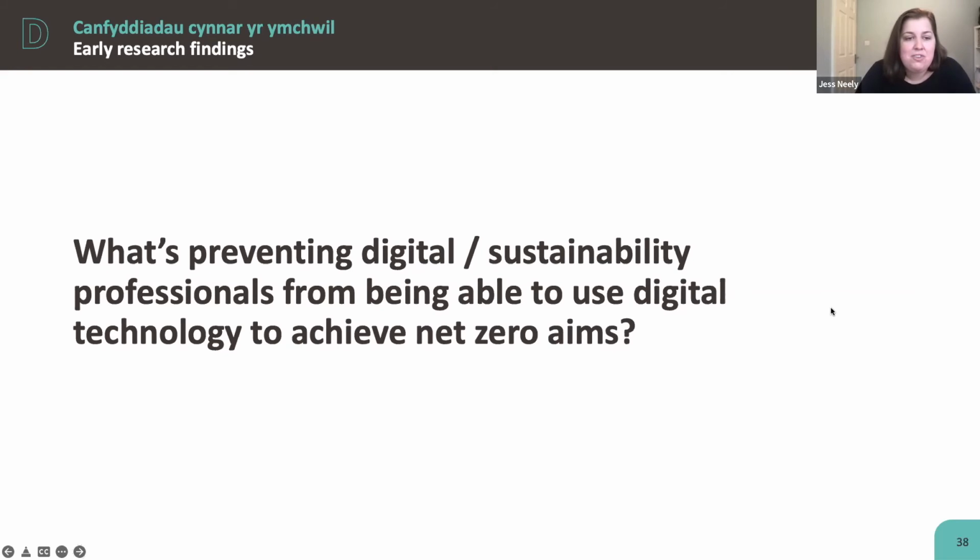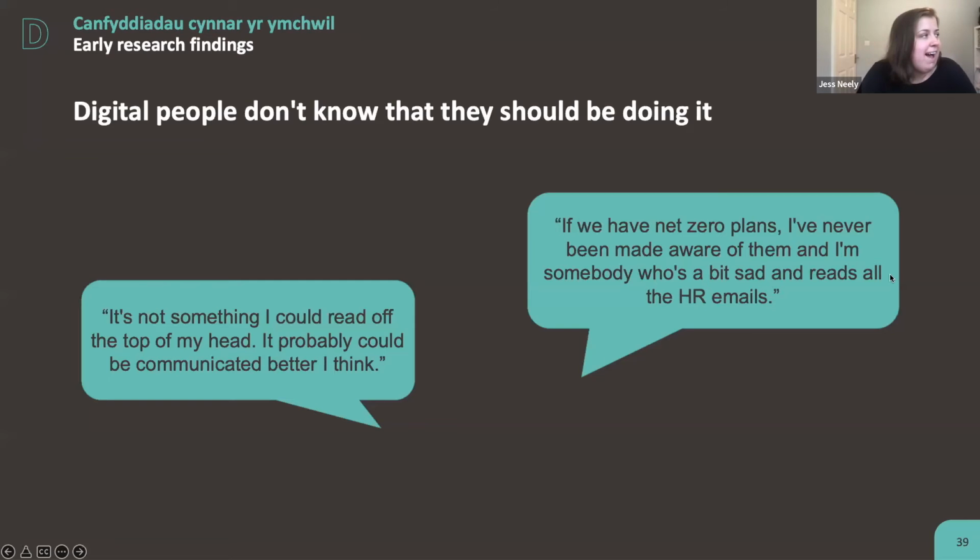So a couple of initial findings about some of the things that are preventing people from being able to use digital to achieve net zero. One being that digital people aren't necessarily aware that this is something they should be doing. They're not linked up to their organisation's net zero ambitions or plans, and it's not something that they can communicate off the top of their head as to how it affects them.